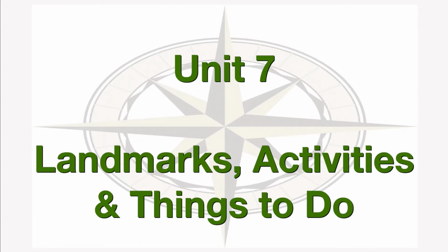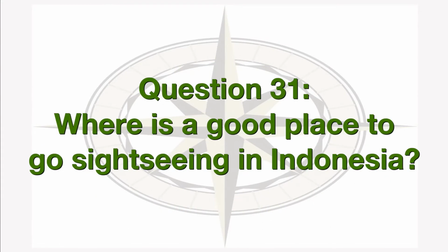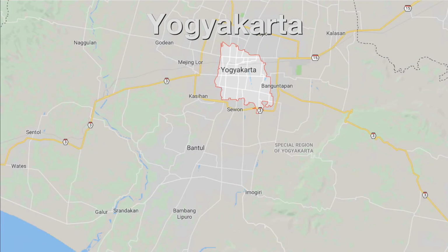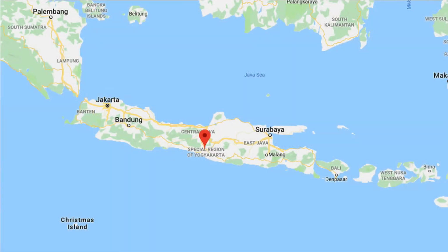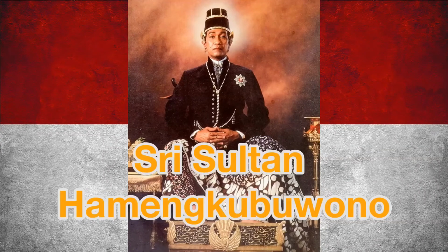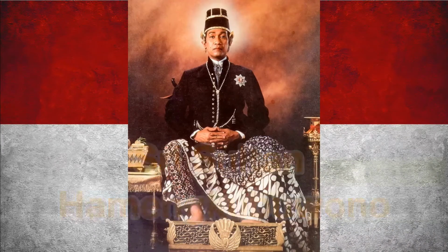Moving into Unit 7, this is landmarks, activities, and things to do. Question 31 is about sightseeing. So we're in Indonesia. Where are a few good places to go sightseeing? If you want one place with everything, I would suggest the city of Yogyakarta. It's on Java Island. Yogyakarta is a special city because it's still under the command of the Sultan. Even though we have a president, in Yogyakarta we have a Sultan, some kind of king, so the governor of Yogyakarta is always the Sultan.